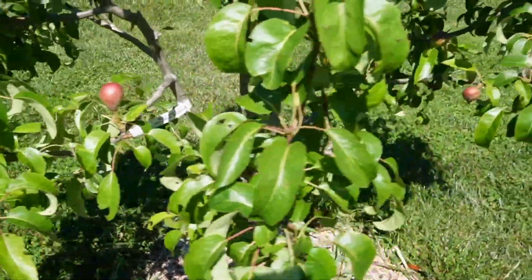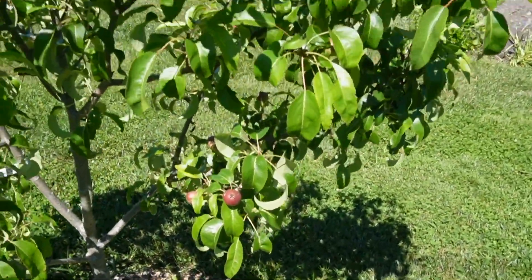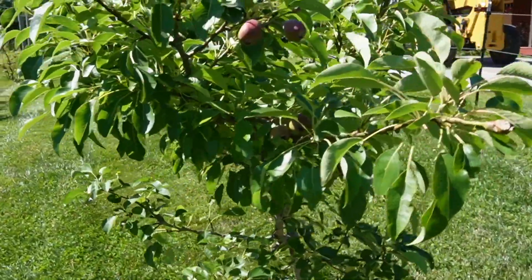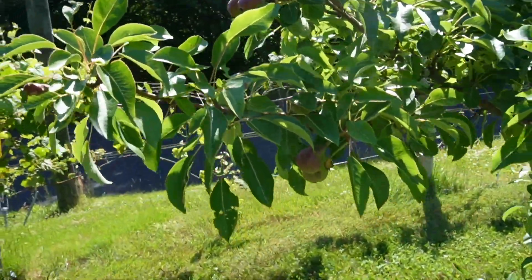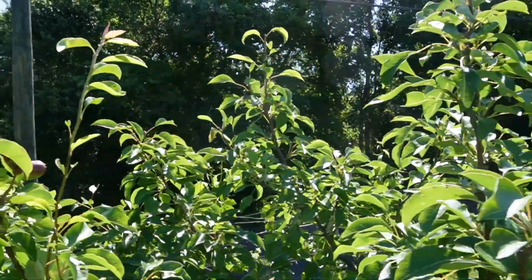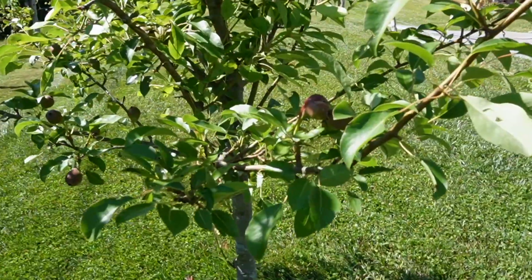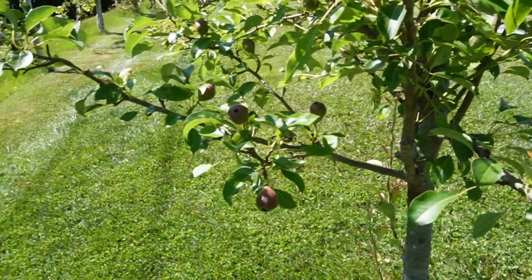This is our first pear tree. This is a very young tree. This one has never had fruit on it before. This is our second pear tree. Not a lot of fruit, but it's got a few. And this is our third one. This one has quite a bit more fruit on it.